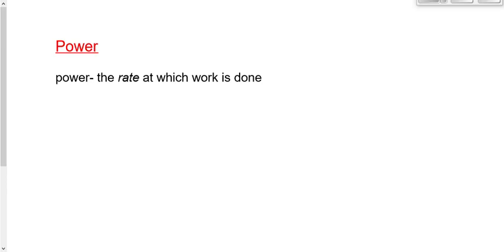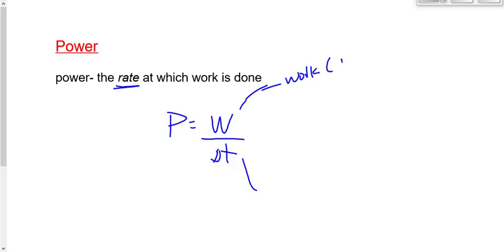Now, if power is defined as the rate at which work is done, then the equation that would describe power would be work over time. Work in joules, of course, divided by the time in seconds. What do you think the units for power would be based on the equation that you see up on the board? Joules per second works, yeah. Power is measured in joules per second.